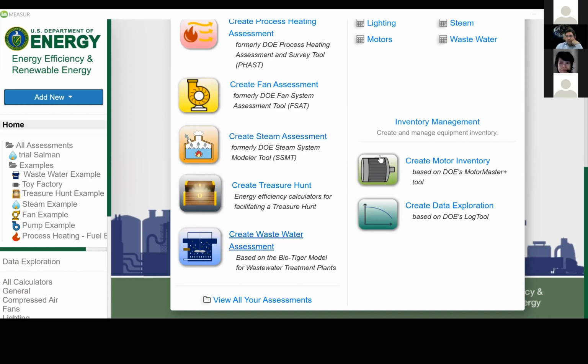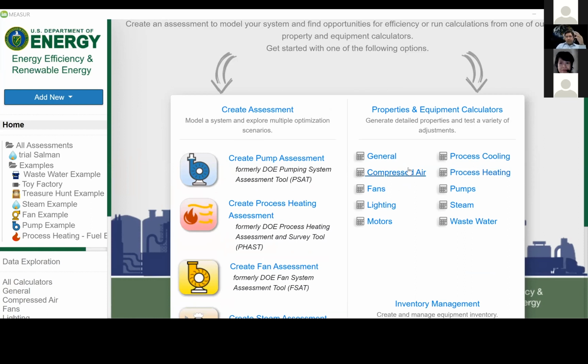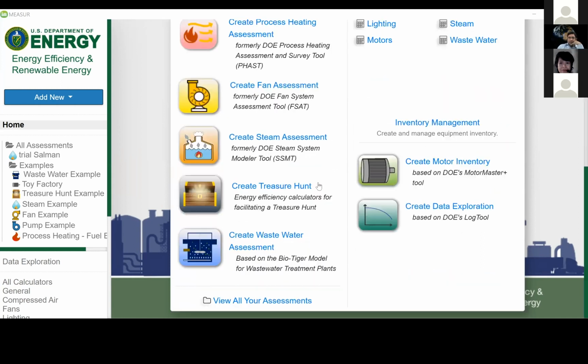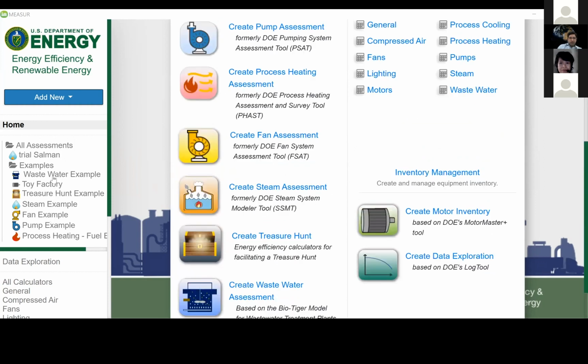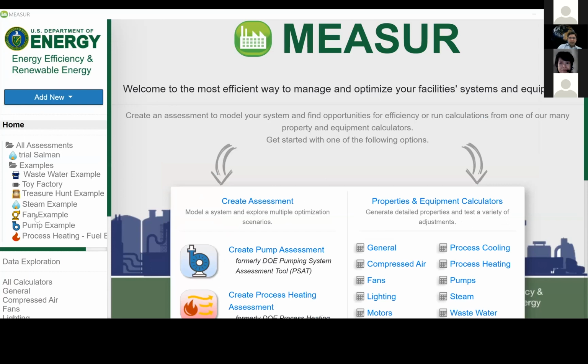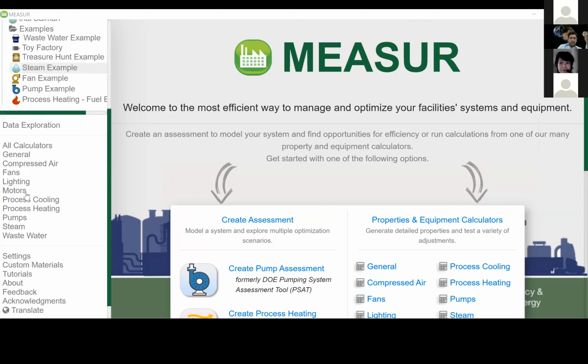Some other calculators, you can see there are some general calculators, process cooling, process heating, compressed air. They are actually improving their compressed air tool. If you go to their website, you will see that they're improving this tool and adding some more stuff here as well. Fans, lighting, motors, wastewater, steam, pumps, inventory management is also there. So there are different tools. Some examples are also here. If you open any example, you will see how they have done some assessments. Then you can do data exploration using these different tools on the left hand side.